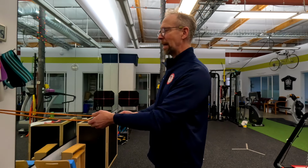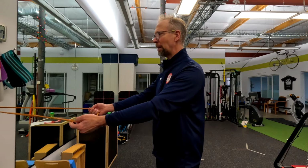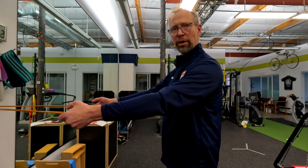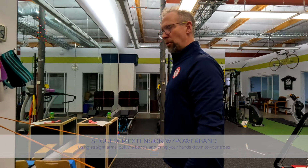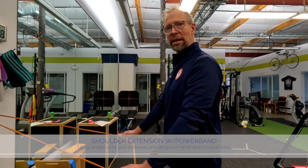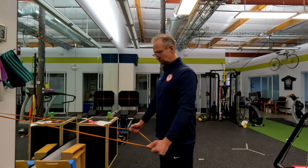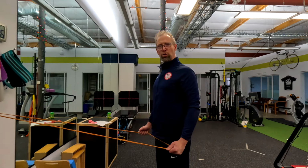Shoulder extension is next. I have the power band already rigged, so I'll just use that. I'm gonna take a loop, hold of the loop with both hands, and then pull until my hands are just at my sides with my elbows straight. So this is shoulder extension. Anytime you do shoulder extension, anytime you're bringing your arm back against resistance, it's really important to get your shoulder blades back. Don't let your hands go back and your shoulders round. We want the shoulders to be in good posture and strong alignment.